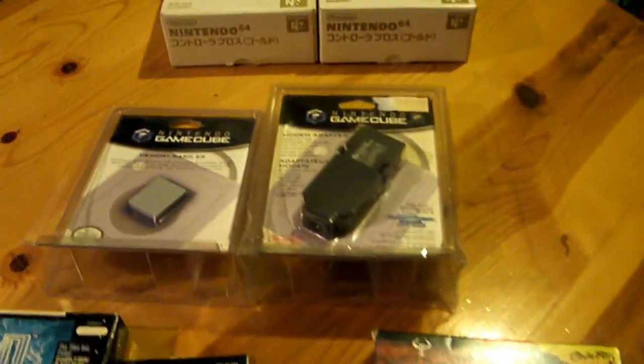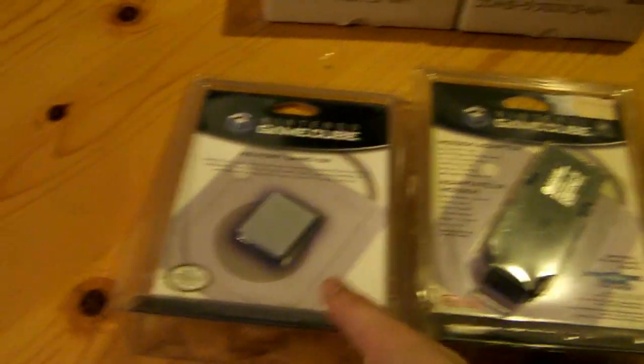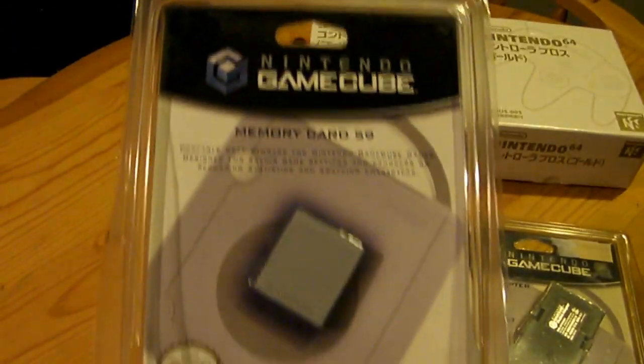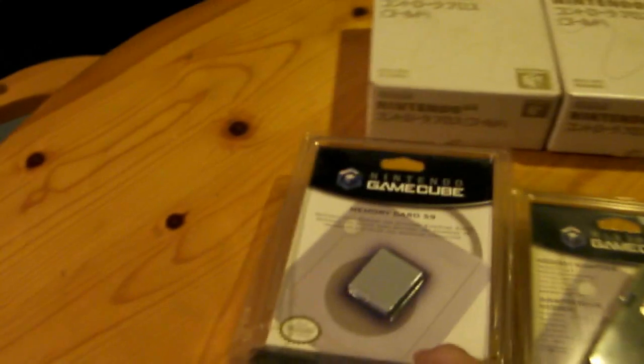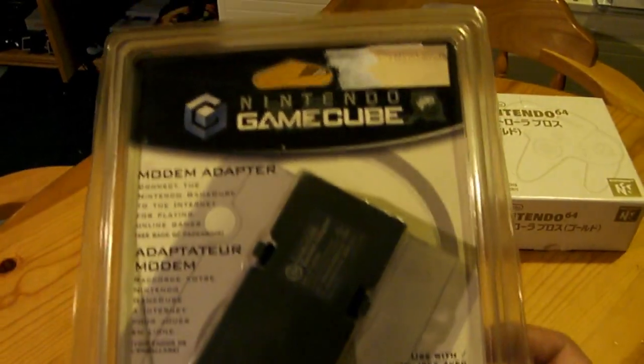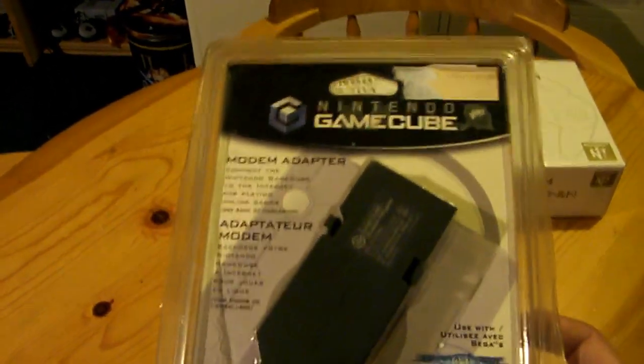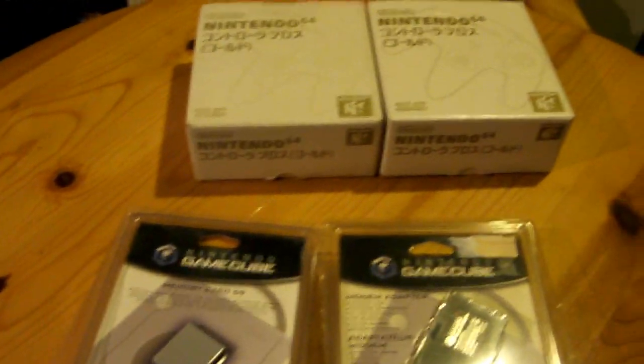This doesn't only happen with cardboard, it can definitely happen with plastics. So have a look at this one. This one's fine. This one's nice and clear. And then this sealed modem adapter is a little bit yellowed. It's very hard to see probably, but there's yellowing happening, yellowing occurring due to age and sun damage. So that's something you definitely don't want to see.